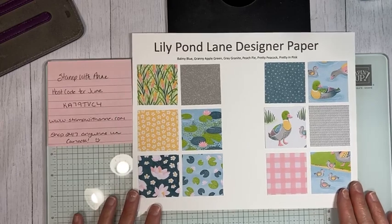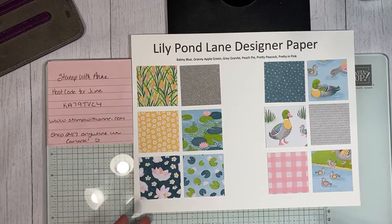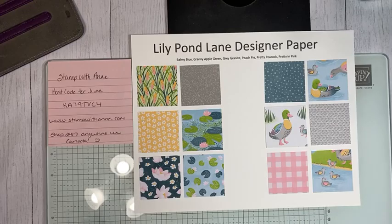I am showcasing the gorgeous Lily Pond Lane Designer Series paper. I don't know about you, but I am missing the Designer Series paper in the catalog where it was all laid out and showed the colors.